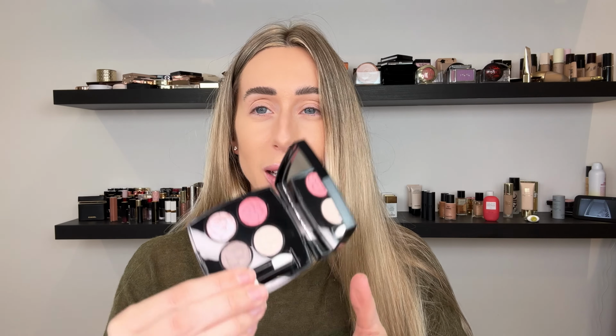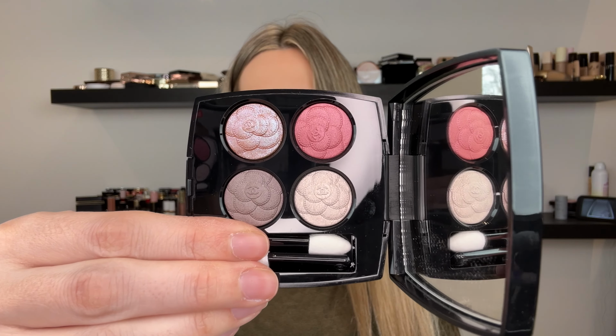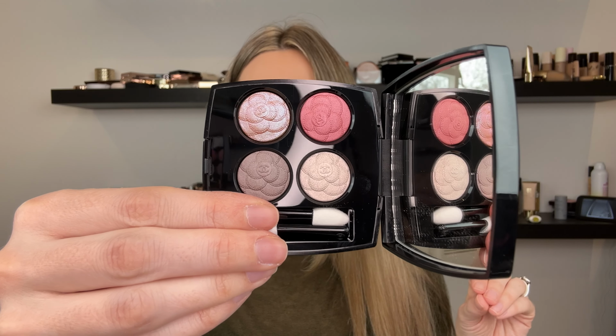It comes in the velvet pouch. You have two light shades, one medium and one dark, and two brushes on the side, and here are your four shades. How beautiful are these? This is perfect for spring. It's so delicate. So I'm going to swatch now the four shades of the eyeshadow.